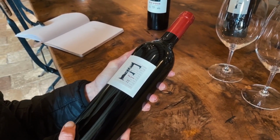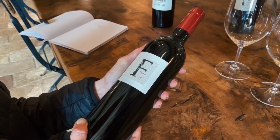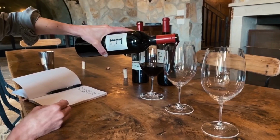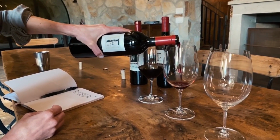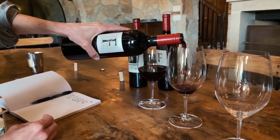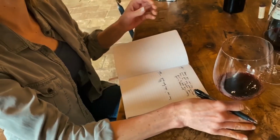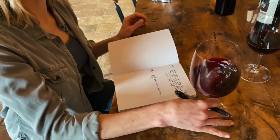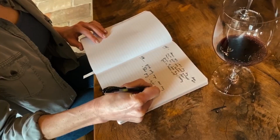The 2015, on the other hand, stands on the opposite end of the spectrum from the 14. This was the end of the drought season for us. There was an early start to the season after a warm winter, followed by a pretty chilly spring, which gave us smaller berries and smaller yields. You can feel that in these wines. Both in the estate and Big Pour, there's a bit more tannin concentration and structure.